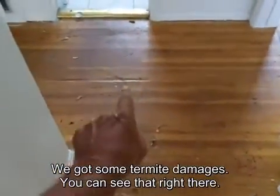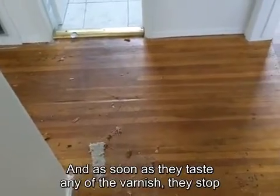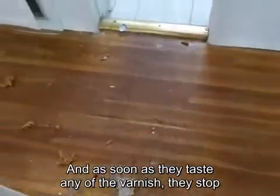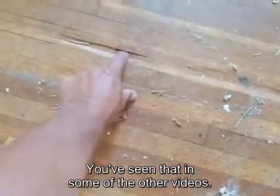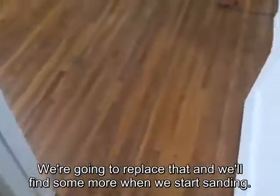Got some termite damages. You can see that right there, see it? The termites eat from the bottom, and as soon as they taste any of the varnish, they stop and leave it paper thin. You've seen that in some of the other videos. We're gonna replace that. We'll find some more when we start sanding.